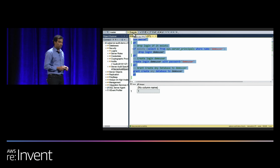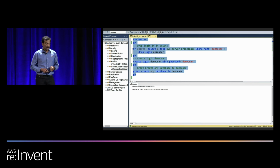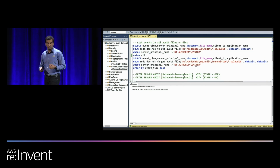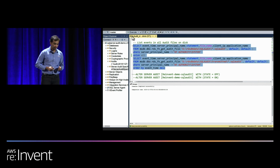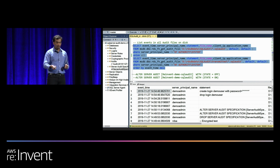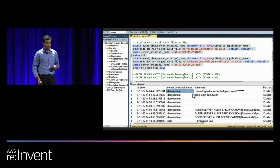Here I'm just creating a user, if it doesn't exist, called demo user, and I'm granting a system privilege to that user. Now, this is the query that I can use to read the audit events from the files themselves. Again, this query is available in the deck, so you can use it. I run that, and as you can see, at the current timestamp, I have a drop login and a create login just a few seconds ago, because I checked for the user, dropped and created it.